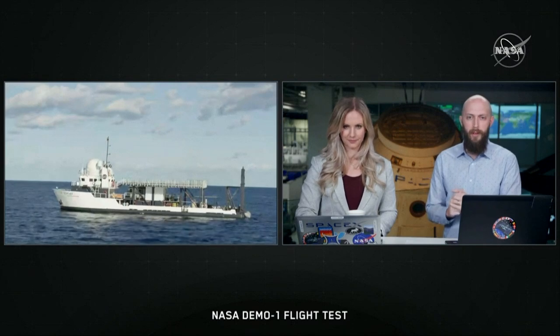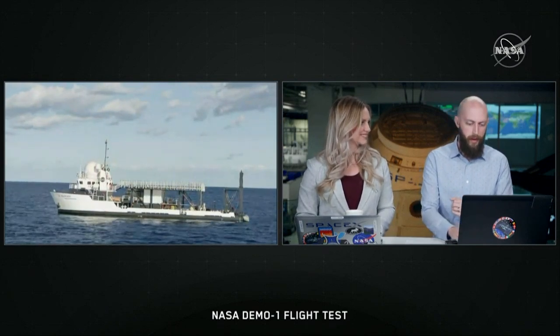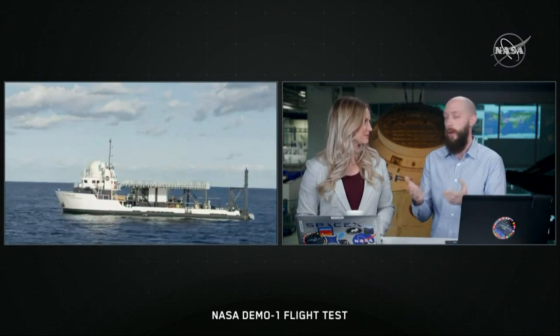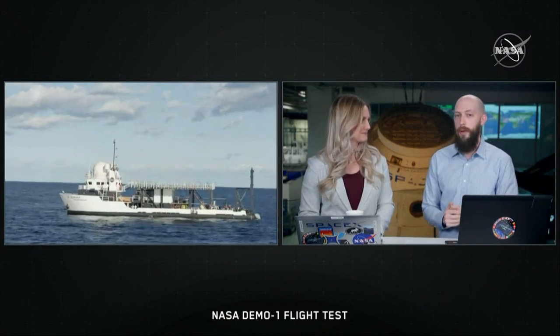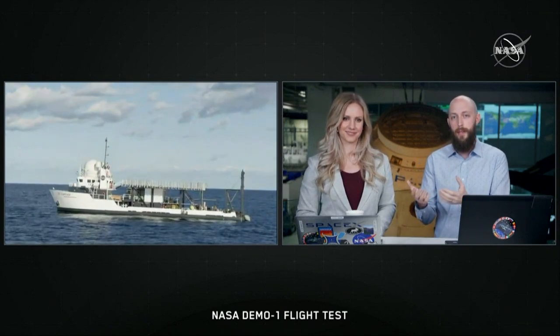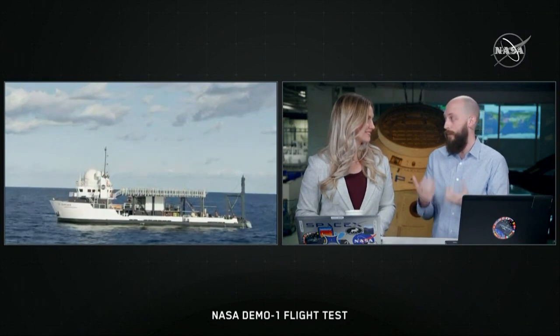The waves looking pretty calm though, looking like really good conditions out there in the Atlantic. Again, they're a little over 200 nautical miles off the coast of Florida, and they'll ultimately be bound back for Port Canaveral, where the spacecraft's going to get brought back in and handed over to the SpaceX teams there, where they're going to begin processing and then pretty much getting ready to turn it around for that ascent aboard.